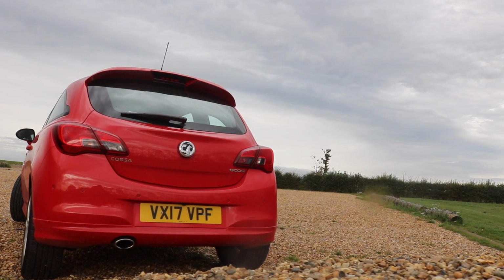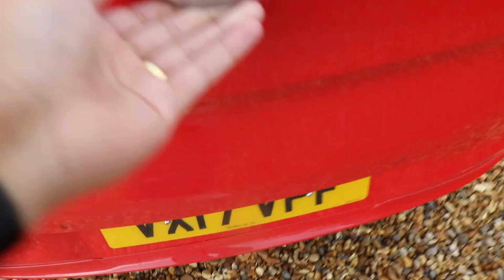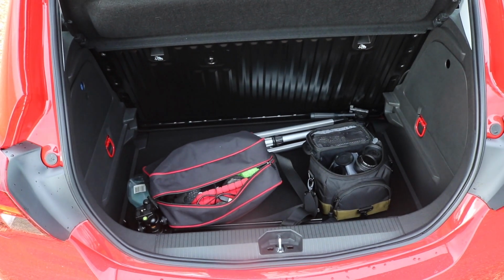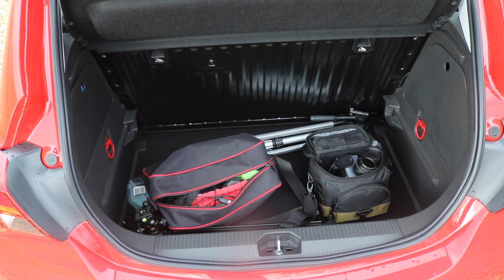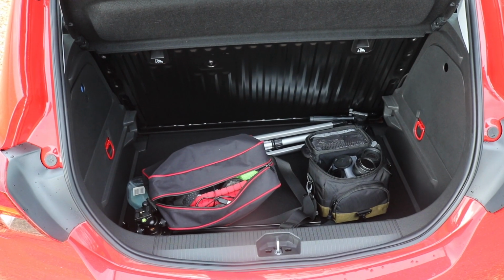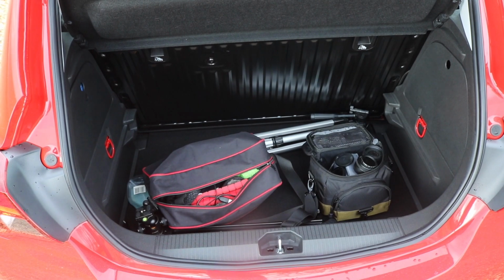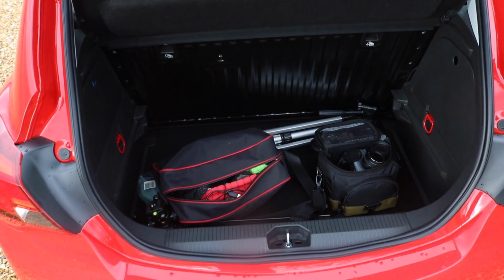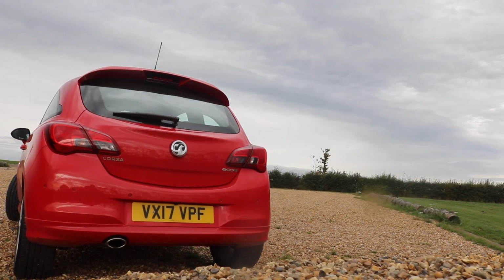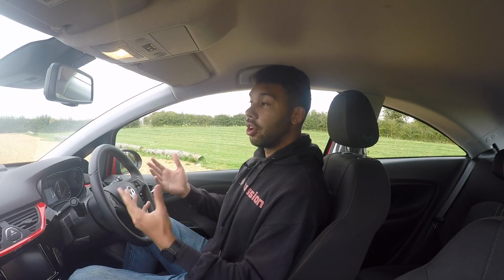But what about the boot? Well, it's 285 litres, which isn't bad, but it is smaller than the Ford Fiesta and the Seat Ibiza. But if you want more room, you can of course fold down the rear bench, and that will give you over 1,000 litres. But quite annoyingly, you don't get 60/40 rear seats. You can have them, but you will need to pay an extra £140 for them as an optional extra. That's quite disappointing.